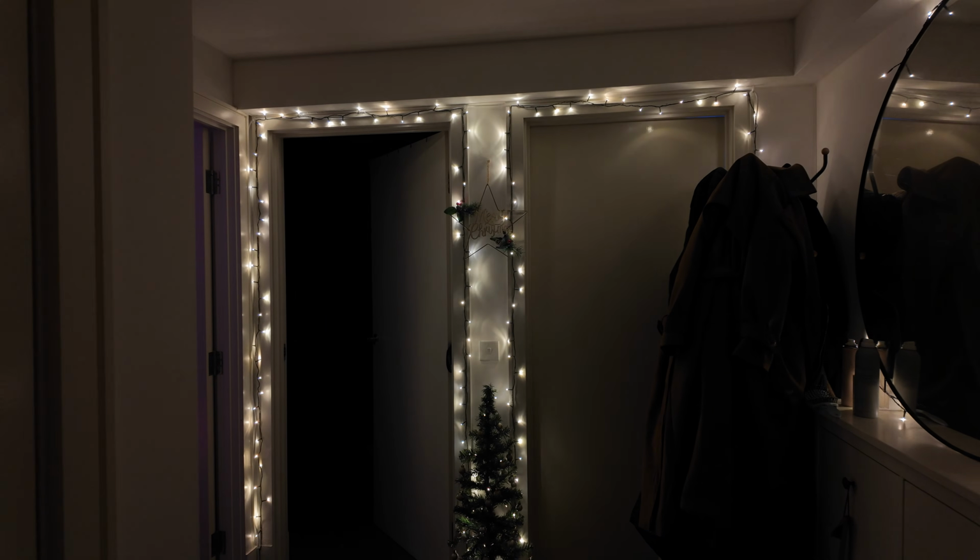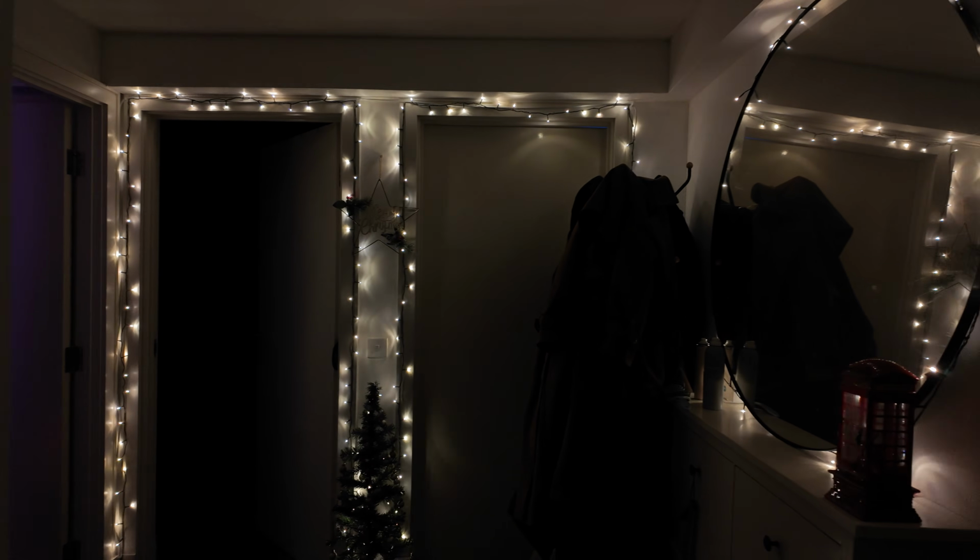Here we are home now and I just wanted to show you all the decorations my hubby put up. Literally went all out and it feels so magical in the house, like super Christmassy. How pretty is that?